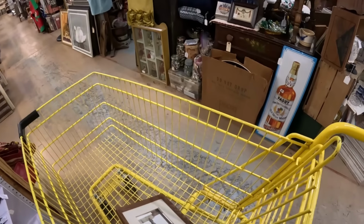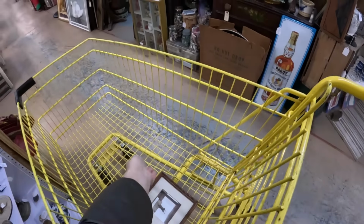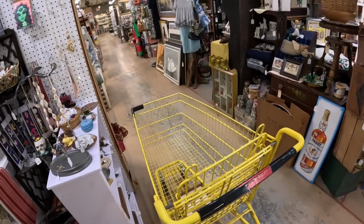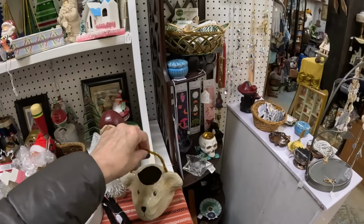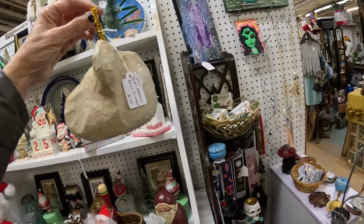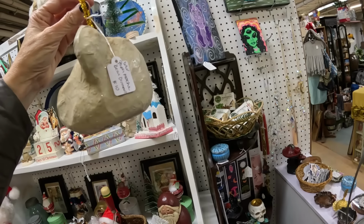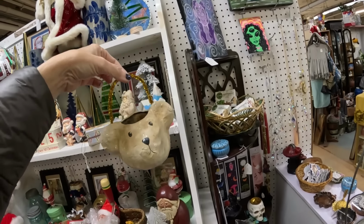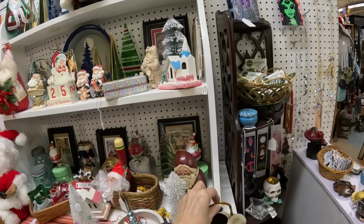All right, if you're noticing, I moved to the bigger cart. I'm going to actually put my handbag in it, and the other things we bought are up at the front desk. Is that paper mache? Oh, my word. $10. Paper mache bear ornament. Oh, so cute. Stephanie has a really good eye.